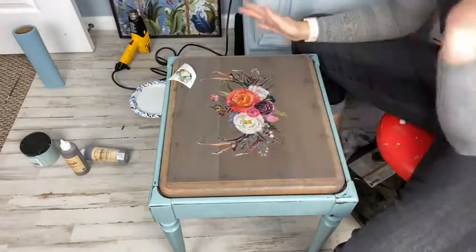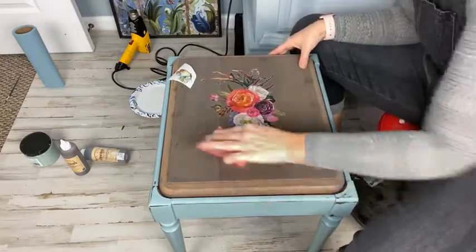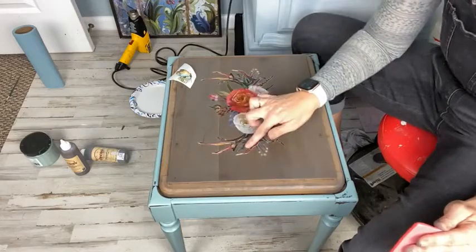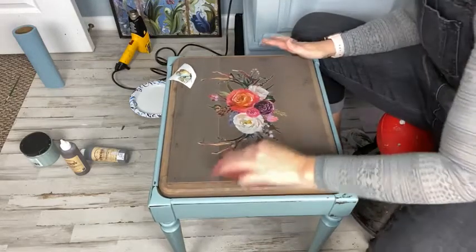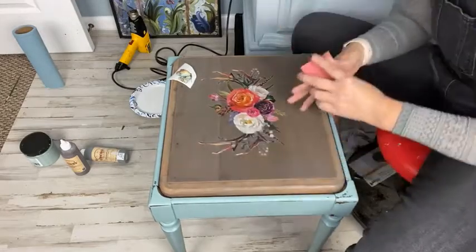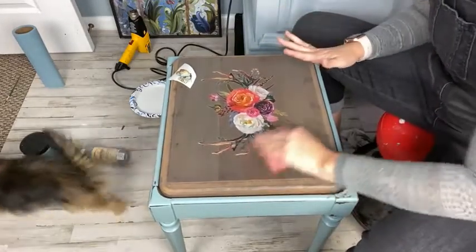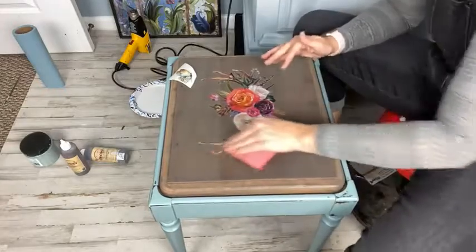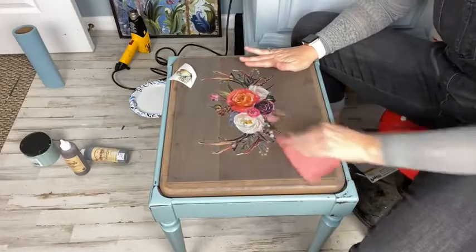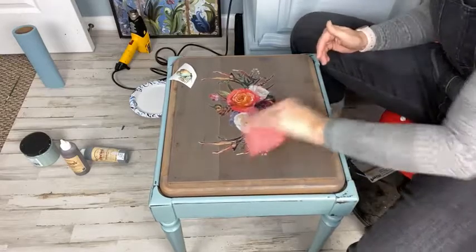I actually use the spongy side if I forget my finishing pad. If I forget my finishing pad, I just use the spongy side and go over it, make sure it all lays down really well. Sometimes on the edges, I don't know if you can see that, I've got one right there, you can get where the halo or the outside of it has a little piece that sticks up. You want to get those off. And that's another reason burnishing is important, because when you protect over this, you want to make sure that none of that moisture gets down underneath the transfer, because that'll cause you an issue later on as well.